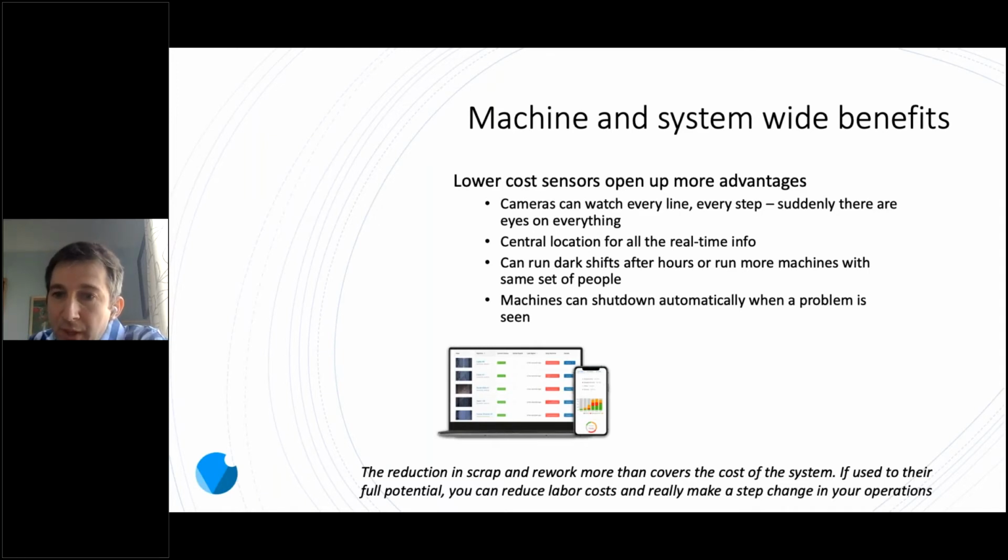The vision sensors kind of route all the information to a central location. And so everything happening on the floor sort of ends up in one spot, or in fewer spots. And that means that operators can cover a lot more ground. You can run more equipment with the same number of people.